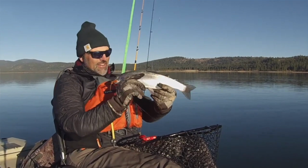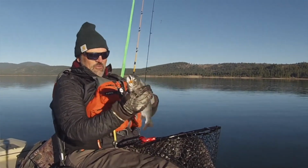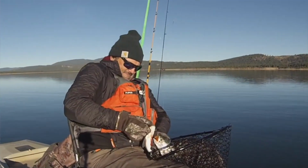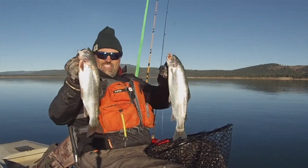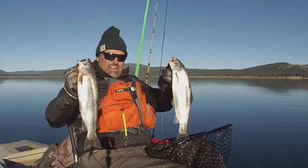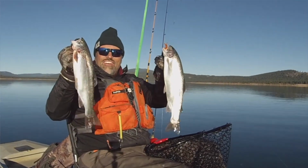I've got the metalheads and Magnum metalheads for fast trolling. Right now I have on a black and olive metalhead, and I'm going anywhere from 2.5 to 2.8. It's working just fine back there. I just need to cross paths with a fish that's active, a fish that wants to chase, and I have total confidence that if I encounter that fish, he will be more than willing to grab that metalhead fly.